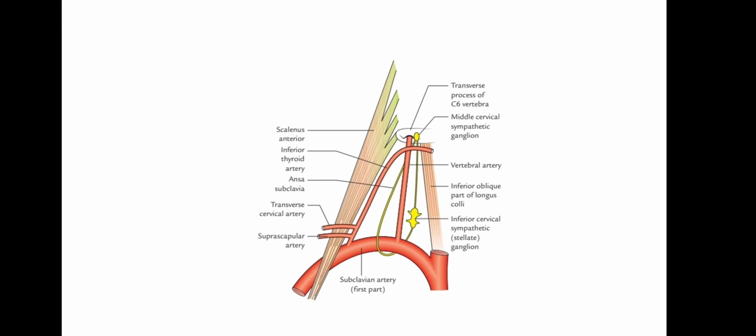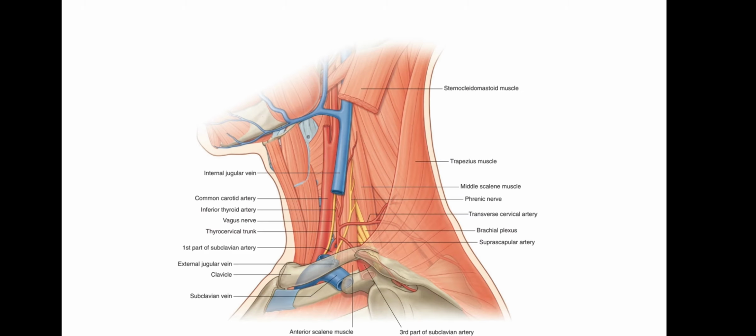From the first part we have a branch called the thyrocervical trunk, of which we have two branches, namely the suprascapular artery and the transverse cervical artery, which are seen to run anterior to the scalenus anterior, while the subclavian artery itself is posterior to the scalenus anterior. These two arteries from the thyrocervical trunk, the suprascapular artery and the transverse cervical artery, run anterior to the scalenus anterior. Then you can see another picture where the suprascapular artery and the transverse cervical artery are running anterior to the scalenus anterior muscle.